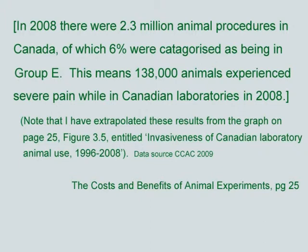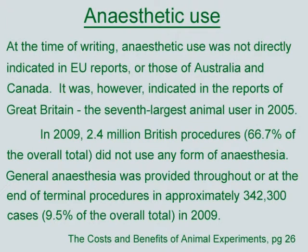Anyway, in brackets at the bottom here, I've just put, note that I've extrapolated these results from the graph on page 25, figure 3.5, entitled Invasiveness of Canadian Laboratory Animal Use, 1996 to 2008. This extract is about anaesthetic use. At the time of writing, anaesthetic use was not directly indicated in EU reports. Okay, that's a boo for the EU then. Or those of Australia and Canada. Boo to Australia and Canada as well then.